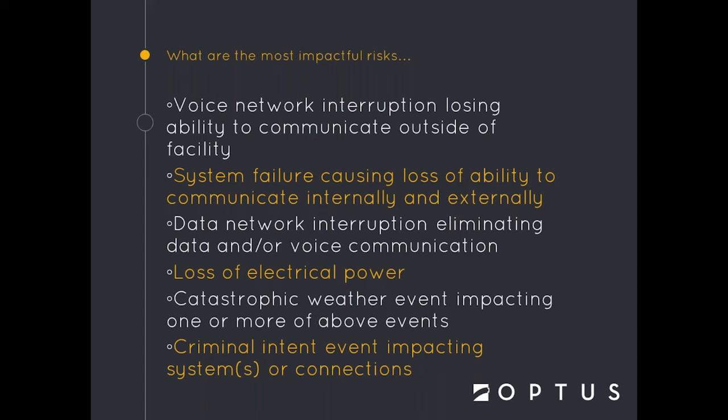So, identifying what's critical in that sort of situation allows you to focus on getting those critical functions back up in a timely manner, and knowing what order to take care of those in that type of event. And there's even things outside of natural disasters or just failures. Criminal intent plays a large part of many outages.